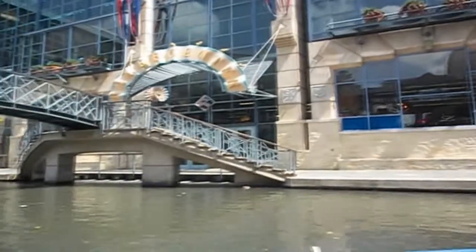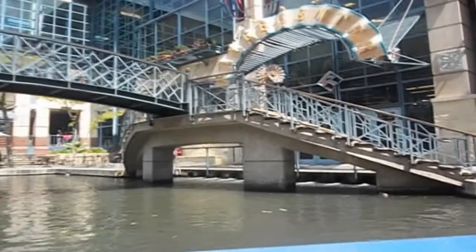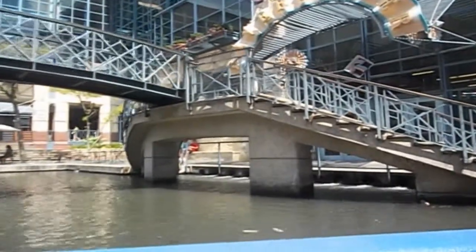Okay, I took this turn just a little bit too wide, so if we get close to the wall, don't push off or anything like that. We'll be fine. I gotta stop this picture. Just give me a moment.